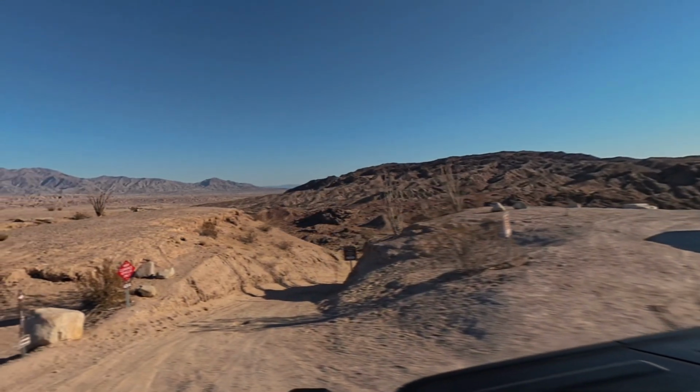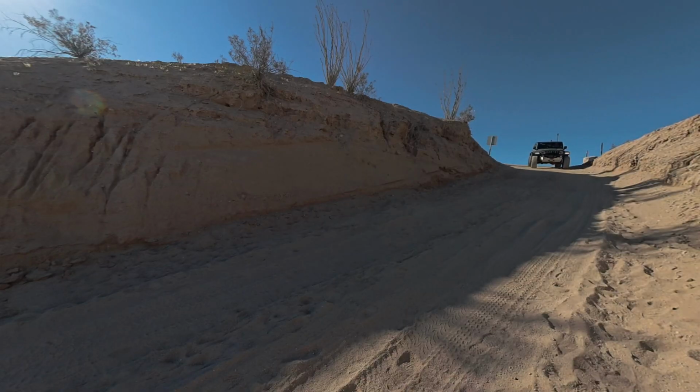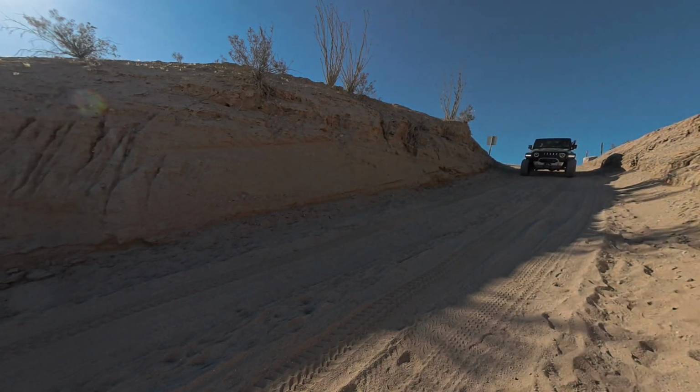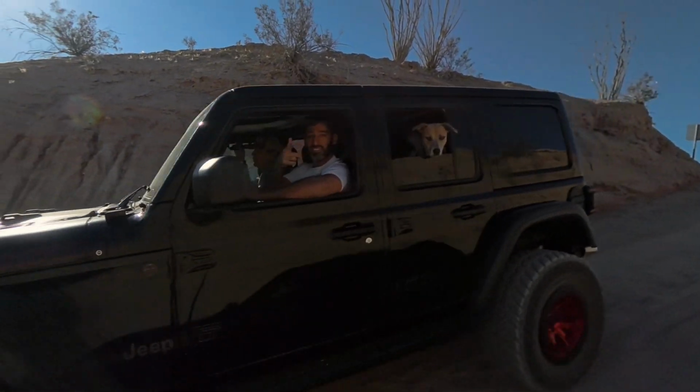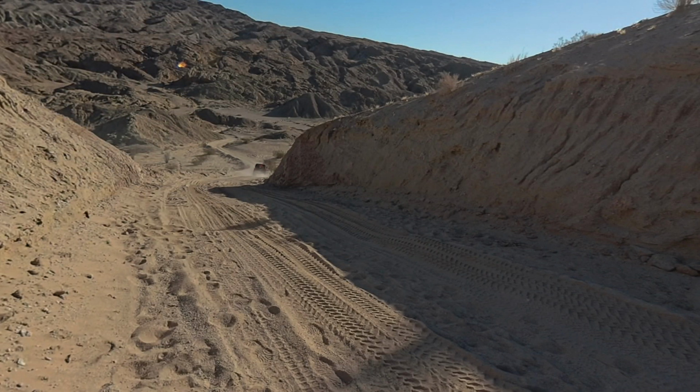Descending Borrego Mountain Sandhill into the wash, it became obvious how much Murphy was enjoying the Jeep experience, going back and forth in the back seat, taking in the sights, sounds, and smells. And then when we stopped, her energy was unleashed, running through the sand.